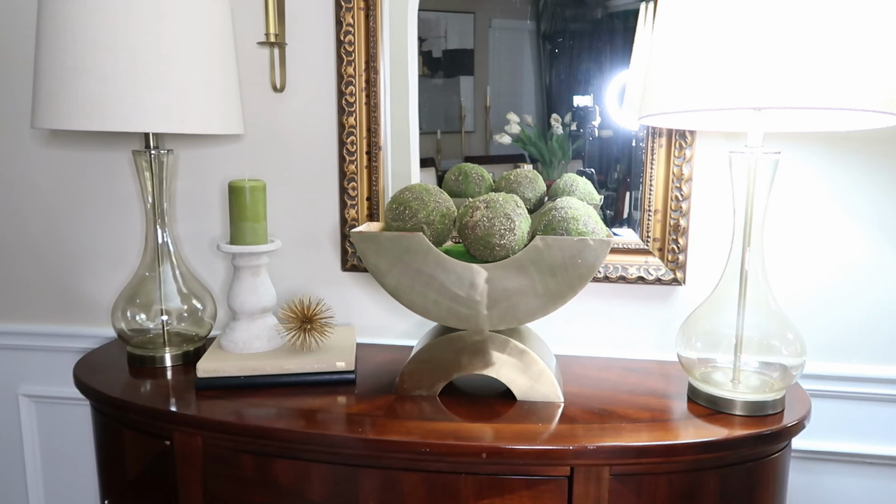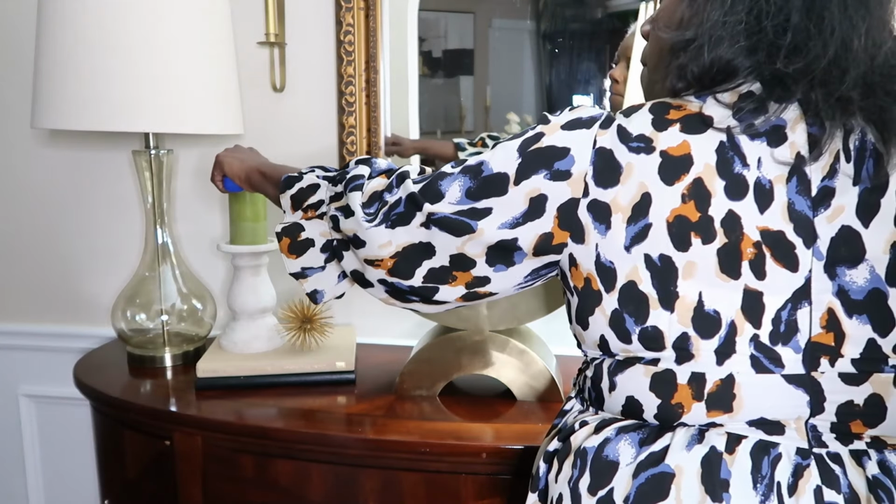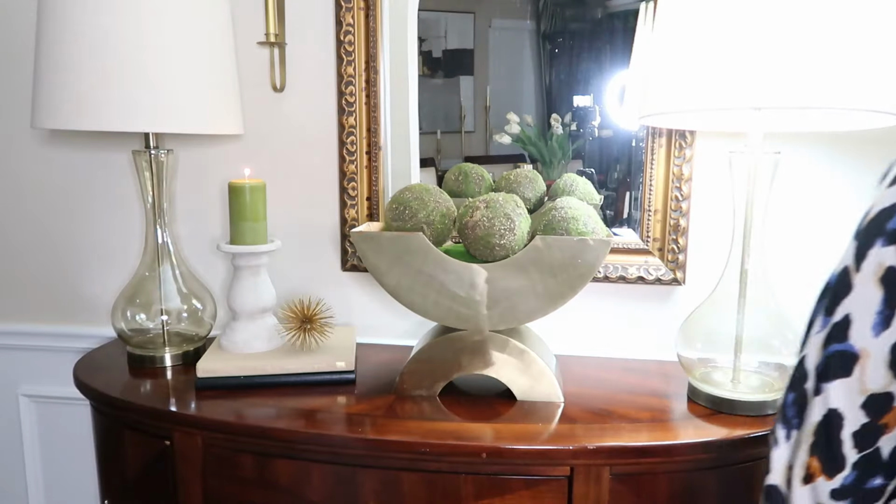And I think this space is done. It needs nothing else. Because we're working in a very tight space, I think I have lighting here. I have something that's colorful in the candles, and I have something that's natural as the moss balls.